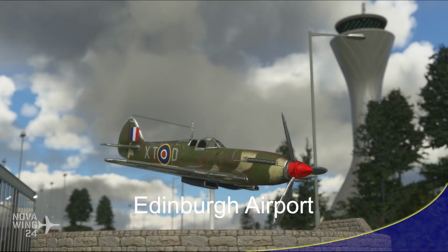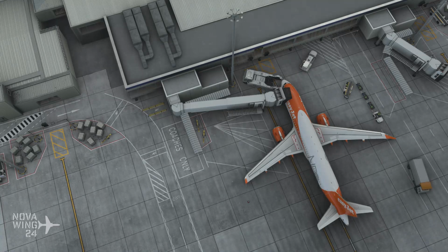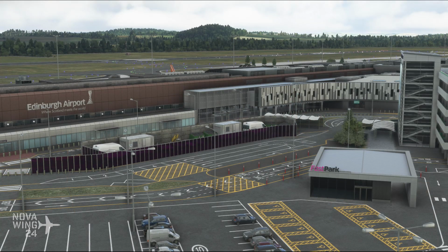This gives us a highly detailed rendition of the airport as it appears in 2020, so it is very, very up to date. Including all airport buildings have been custom modelled and included, including the latest apron layout, including the Turnhouse apron, as well as the new long-term parking facility included as well.